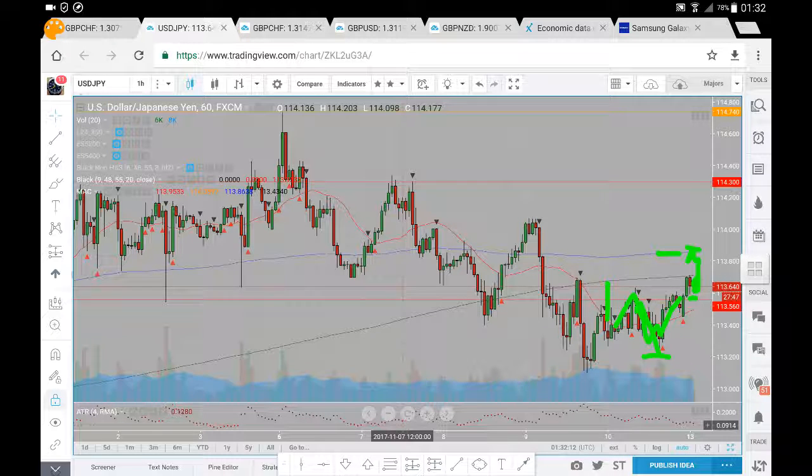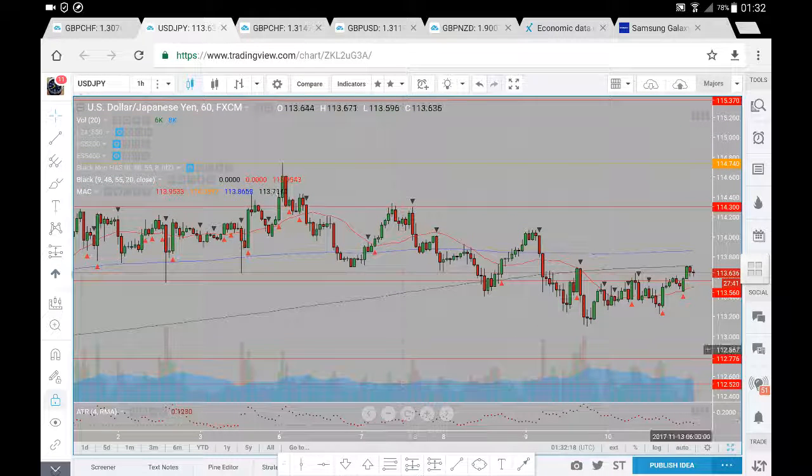Now, if we do break down from the 113.56, again we'll be looking at 112.77 or 112.52. Those are the levels we'll be looking for, both to the upside and the downside.